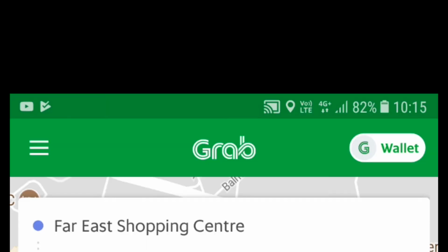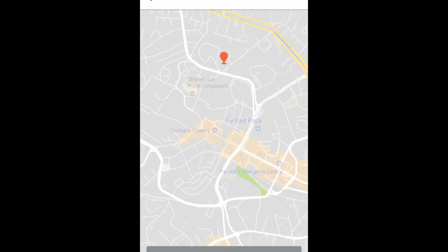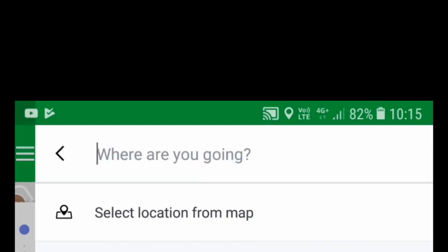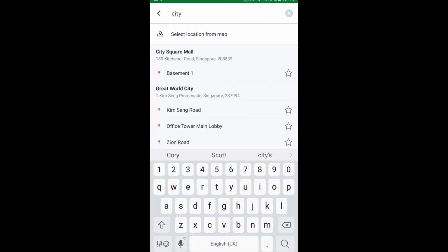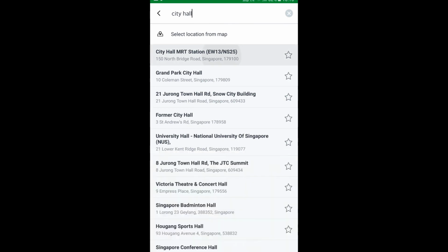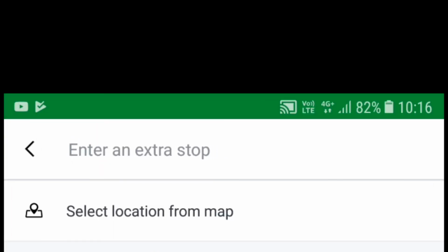Okay, another way you can do it is you can also select the location from the map itself. So you select here, and it will show you the map, and you just click on the map where you want to be picked up. Okay, after that, you need to select the destination you're going to. For me, I want to go to City Hall. So I click and select City Hall. Once I do that, it will automatically calculate the route and how much the fare will be. Okay, but please take note, this fare doesn't include ERP charges. And then I can also select an extra location.